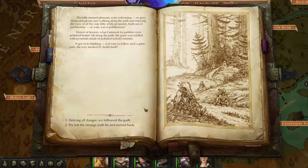The hills seem pleasant, even welcoming. No gray doom and gloom, just walking along the path and enjoying the view of all the cute little white pyramids built out of pebblestone. Or wait, was it pebblestone? Horror of horrors, what I mistook for pebbles were polished bones. All along the path the grass was riddled with pyramids made of polished kobold remains. Got us to thinking, is it wise to follow such a grim path, the way marked by death itself?